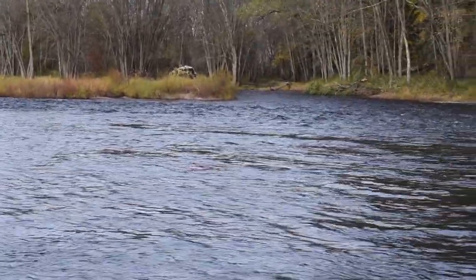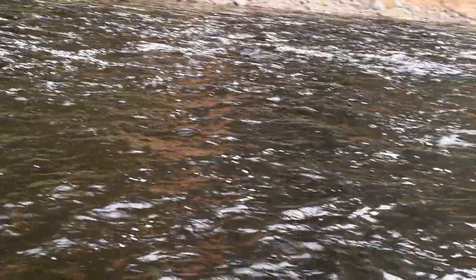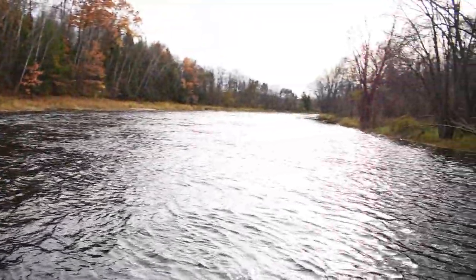Rapids action up there. It's a beautiful area. Beautiful, beautiful area. Try to see if we can steer here with the foot. Doing a little foot steering.